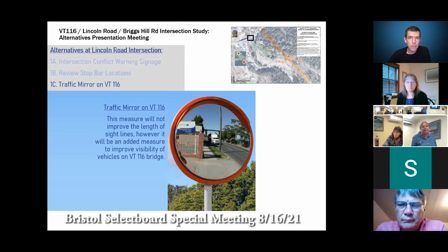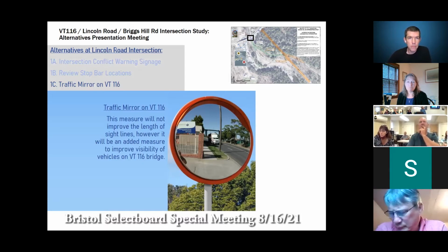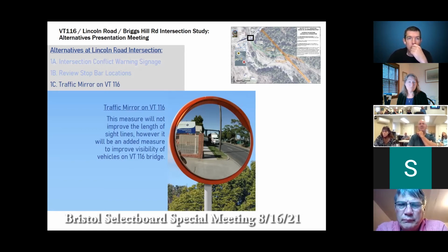Yeah, we put one on the end of Fairfield and North here. So if the guardrail was less solid for the top half, it would help with visibility. And I think a mirror across from Lincoln Road would be very helpful for the blind spot. We've gotten good comments on the one on Garfield Street.